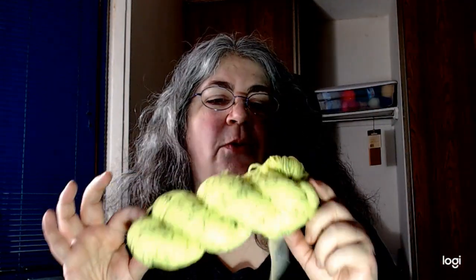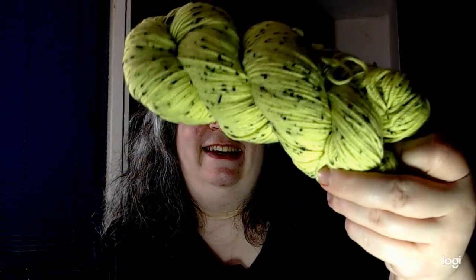84 meters. So it's roughly 400 yards for 115 grams. So it's a slightly lower yardage fingering. But look at how pretty it is. So I think I want to make myself mittens out of this. Car mittens. Because I love it. It's so bright. It's insanely bright.